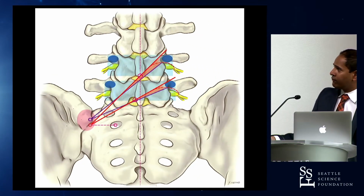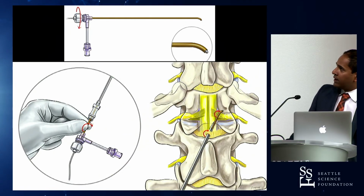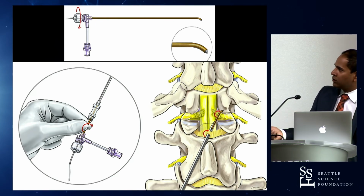This is what it looks like for L4 and L5. Again, you see we're just drawing lines out from the pedicle out through that epidural space. This is what it looks like when all put together. So the lead is placed through the curved sheath. Inside the lead is a stylet to give it some rigidity, just like you would do with an SCS.